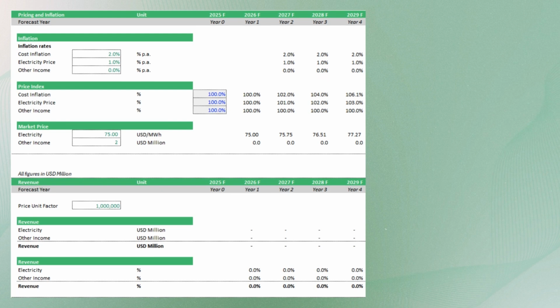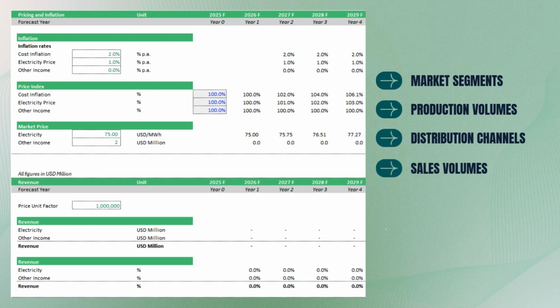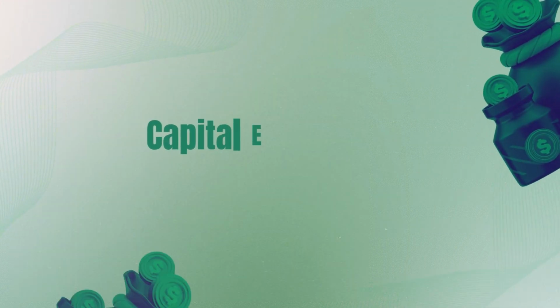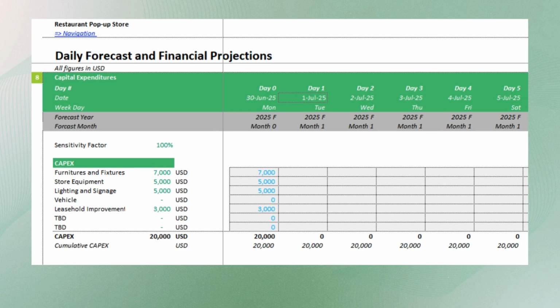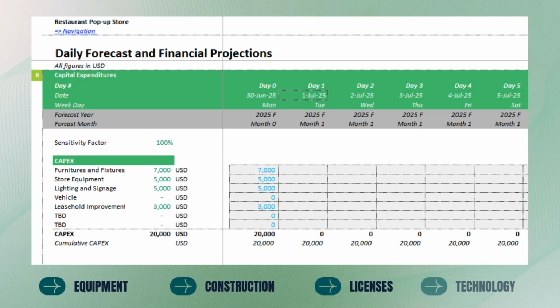Revenues. Here, you outline how your business will operate and generate income, including market segments, production volumes, distribution channels, sales volumes, sources of revenues, pricing analysis. This section shows the mechanics of profitability. Capital expenditure. This should provide clarity on the required investment budget. List all initial investments needed, such as equipment, construction, licenses, and technology. CAPEX is your upfront cost foundation. Make sure it's accurate.